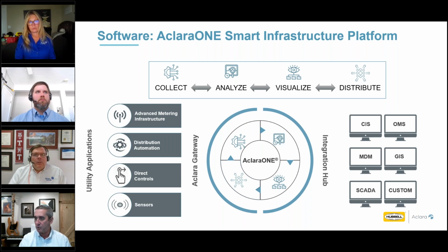The advanced metering infrastructure is the network. There's the meter to cache. There's everything from distribution automation on the electric side, sensors, some of the smart network and smart city things I'll talk about in a little bit. All this rolls up under a single software umbrella, Aclara 1, which means one network for everyone.